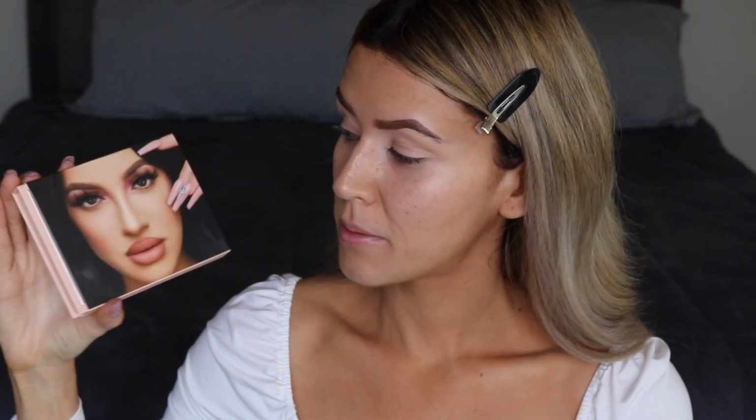This is what Brianna's palette looks like. I wish I would have got Brittany's as well. I just felt like I had more purple shades in my collection rather than pinks, and I really have been into pinks lately. This one was just calling my name, but now I really wish I got both of them.